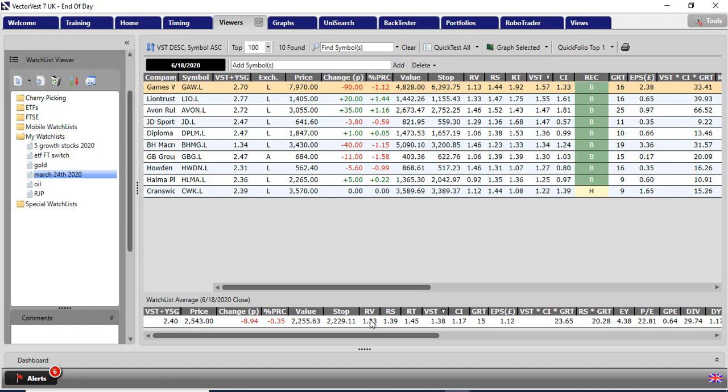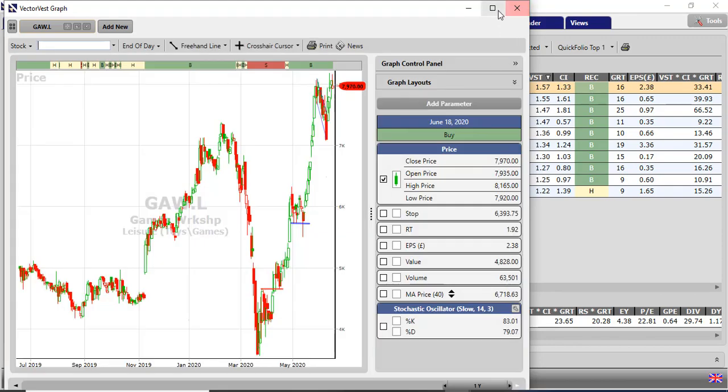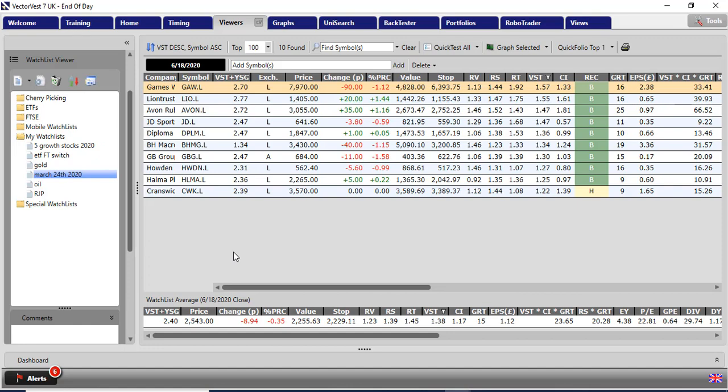So Games Workshop, Lion Trust, Avon, JD Sports, Diploma, and I think the Games Workshop is worth a look. If I pull up the chart, I wrote about it in this week's essay to the VectorVest customers. A pullback to that last old high is always a great entry. This is another classic Wyckoff spring, and this, of course, is what's called a bull flag, and it's going to struggle around the old high, which it is, but it looks to me, if the market's intact, that that's going to go very well over the next few days.